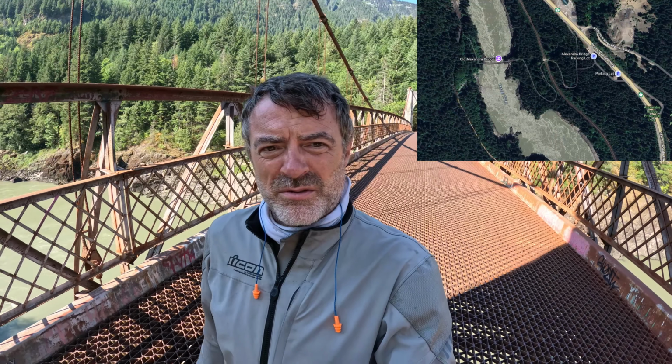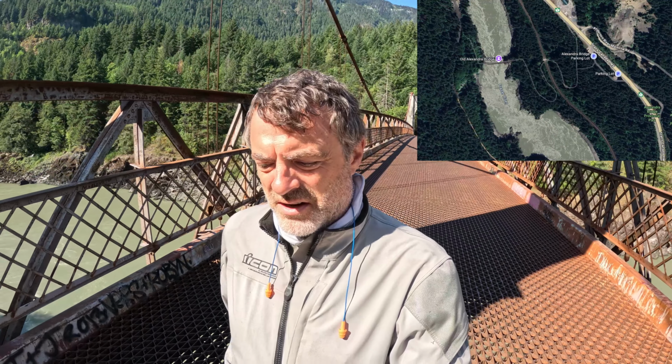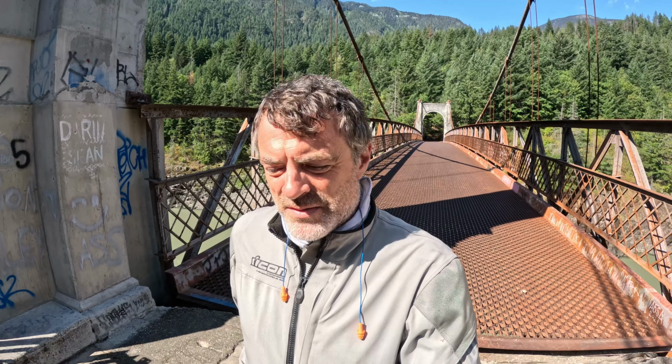We are walking on the Alexandra Bridge. I usually try and make this stop if I'm going up the Fraser Canyon. It's this historical bridge, part of an old roadway system. You can see the roads on either side sort of curving down, crossing here and then going up the other side. They have a new bridge now.